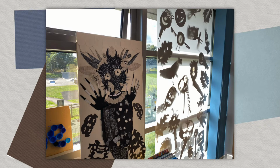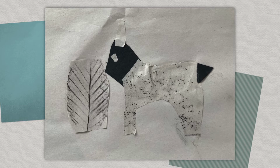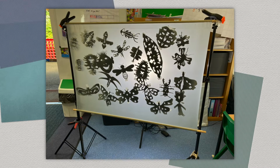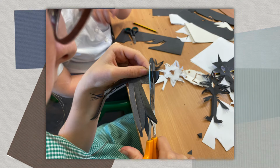As a facilitator, you're sitting listening to all these stories that they're telling each other about what they're making. And they're working together to either make one huge creature or to make lots of little ones which are then fitted into an environment. It was completely open-ended in the sense that you give them this stuff and you just guide them through the process and then off they go.